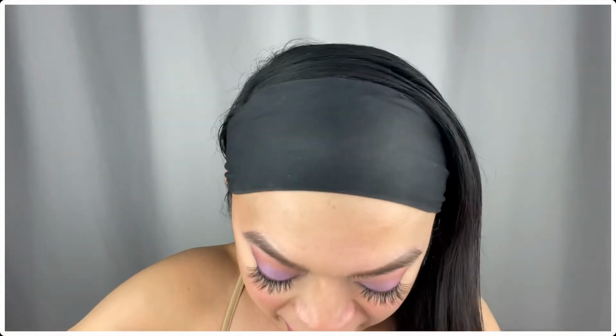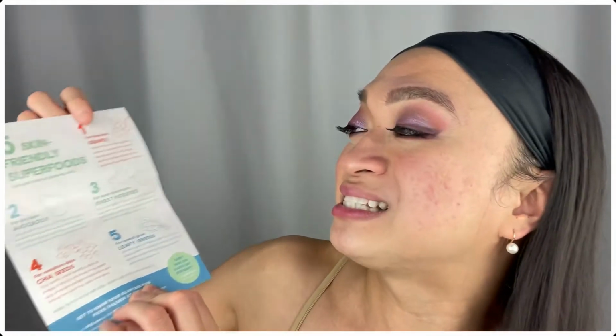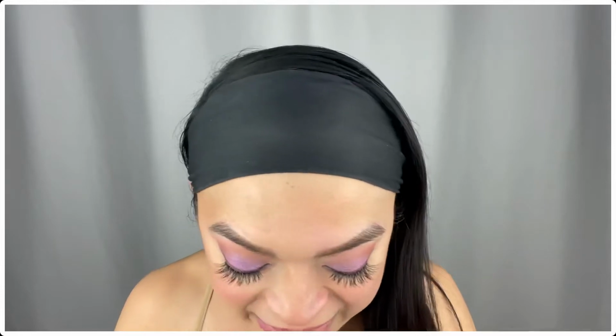Just so you know, I actually pre-opened my bag and tried some of the products so that I can give you a better review and better advice on how to maximize the product. And here she is! Let's open this beauty. This month's theme is Force of Nature, and inside there are some tips. There you go. Without further ado, let's start with the first product.